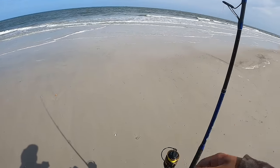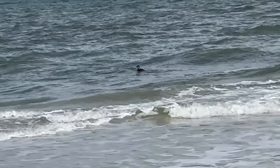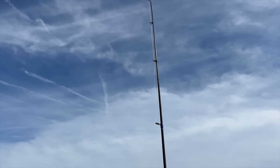Oh, there's a freaking duck right there, dude. What the heck? Beach duck. It's like surfing the waves. Hold on. Look at that. Y'all see that? Beach duck. What are you doing all the way out here, man? It's a surfer duck.